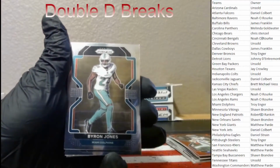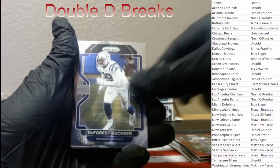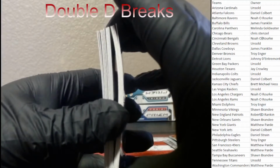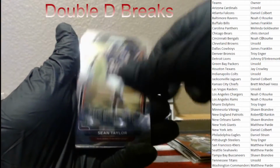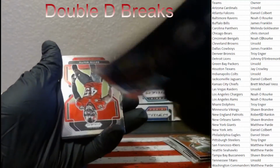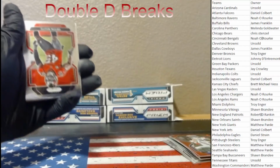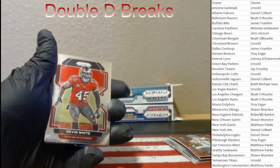Anyway, George Kittle, Byron Jones, Javon Kearse, Robert Woods, DeForest Buckner, Mike Williams, and I don't know which card it is, but look at this. This is just oof da baby, these base cards. Mike Williams, Keenan Allen, David Montgomery, Sean Taylor, Michael Brockers. At least they're just the base cards, but geez Louise, what's that? Look at that bend in there. That's ridiculous, Panini. All right. I'm just going to set those to the side. That's bothering me.